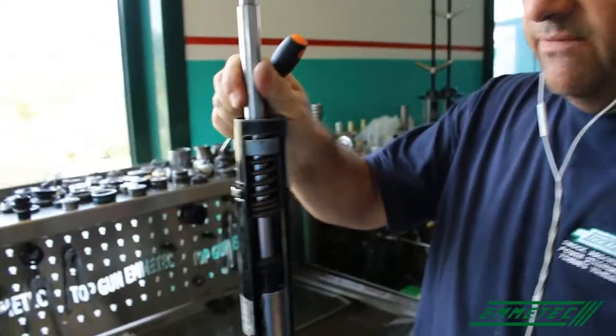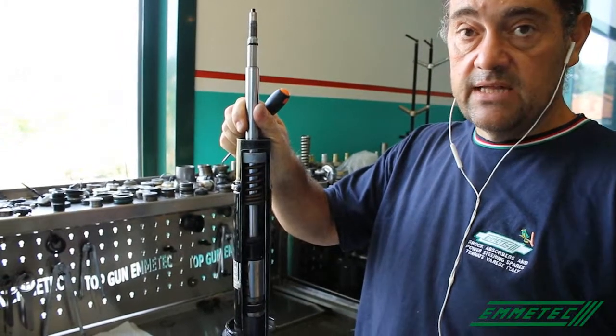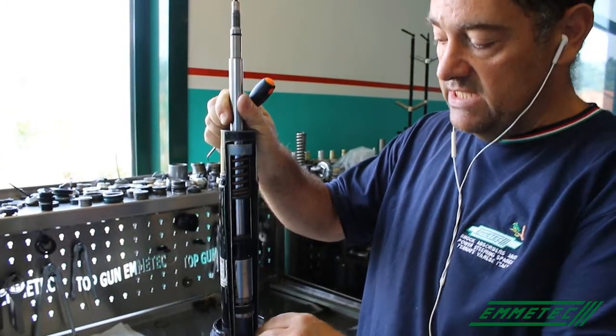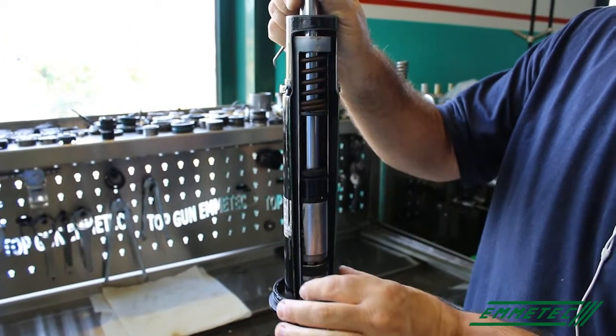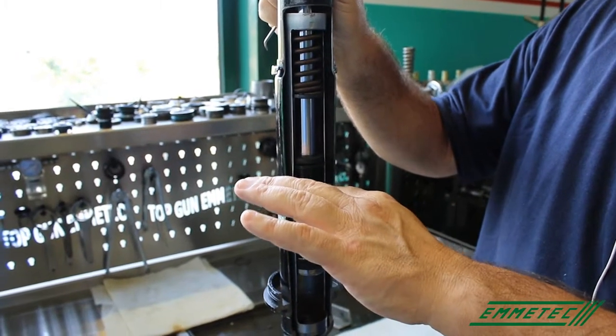We can have an oil gap also in static conditions, so when the shock absorber is not working. This happens because, as I said before, the inner cylinder is completely full of oil, while the chamber should be full of oil more or less within the half.